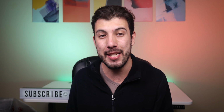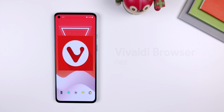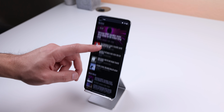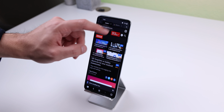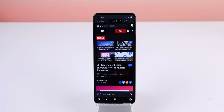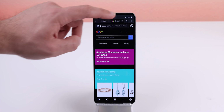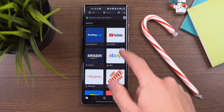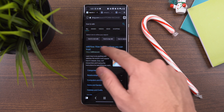If you care about your privacy and want a browser that is focused on that, Vivaldi Browser is one of my new favorites. It debuted on the Play Store just a few months ago, and it comes packed with encrypted sync between devices, needed protection against trackers and ads, a dark mode that is force enabled on all websites, and a very customizable interface. I personally love the tab bar at the top since it makes it really easy to see all of your tabs.